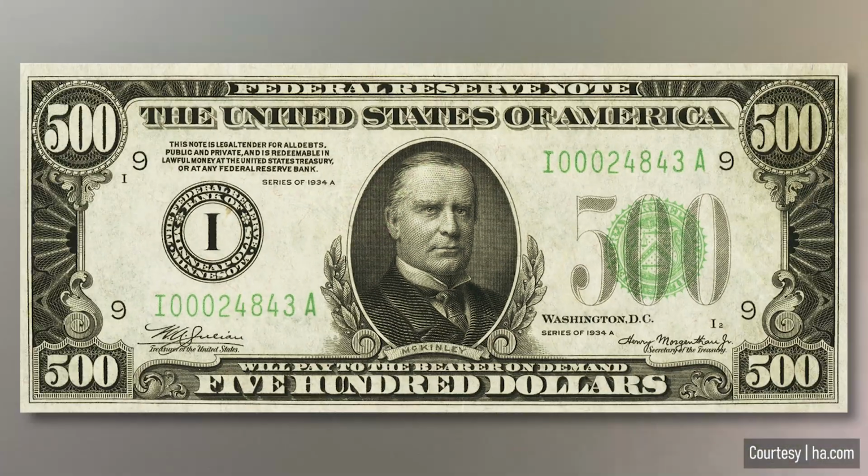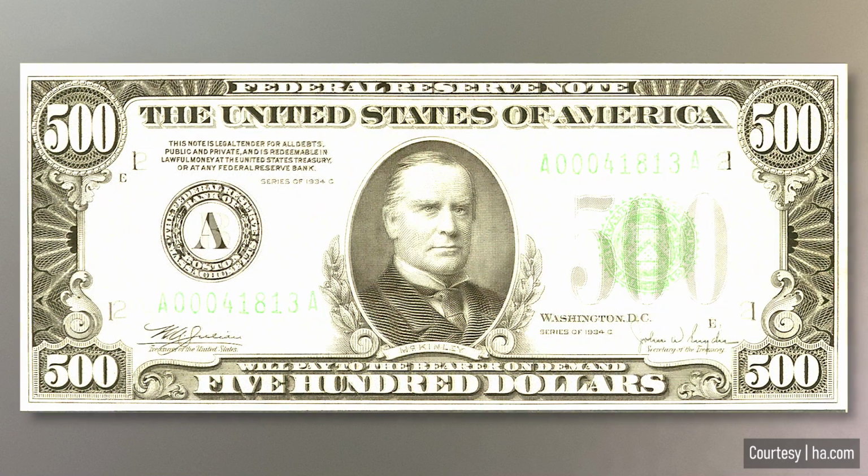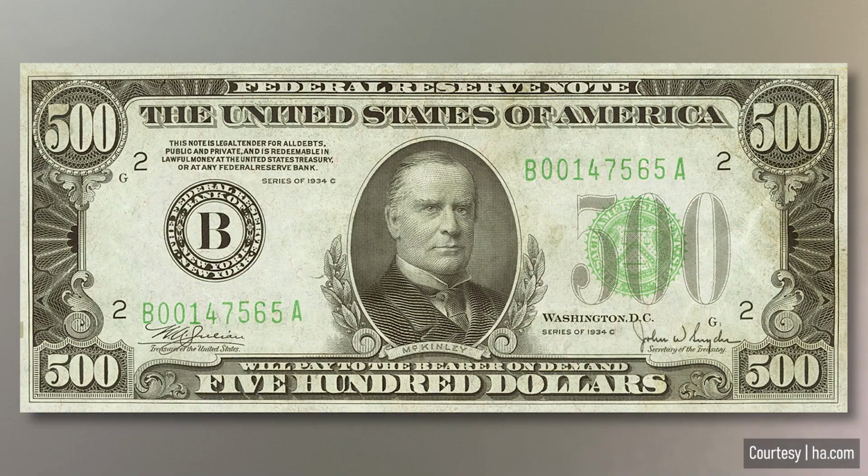Moving on to large denominations, the 500 has the 24th President William McKinley and was only printed for Series 1934A and 1934B, which the Bureau of Engraving and Printing indicates the production of these notes, but none have ever been seen, and the 1934C, which was issued only for Boston and New York Federal Reserve banks.